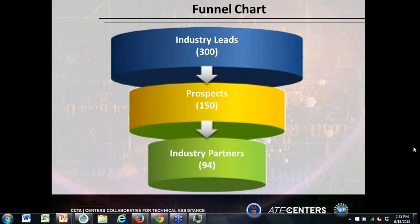Love to have that many, but whatever pool you go through, you're not going to get everybody. Conflict of interest, whatever it may be, it's just not going to work. But you can narrow that down, get to your prospects, and then hope to get a great number of those prospects as your partnerships. In our case, we went from, for instance, 300 to 150 to 94 industry partners. So we've got about a third of those original industry leads. We were hoping for half. We're still working on that number and growing those industry leads to venture out.